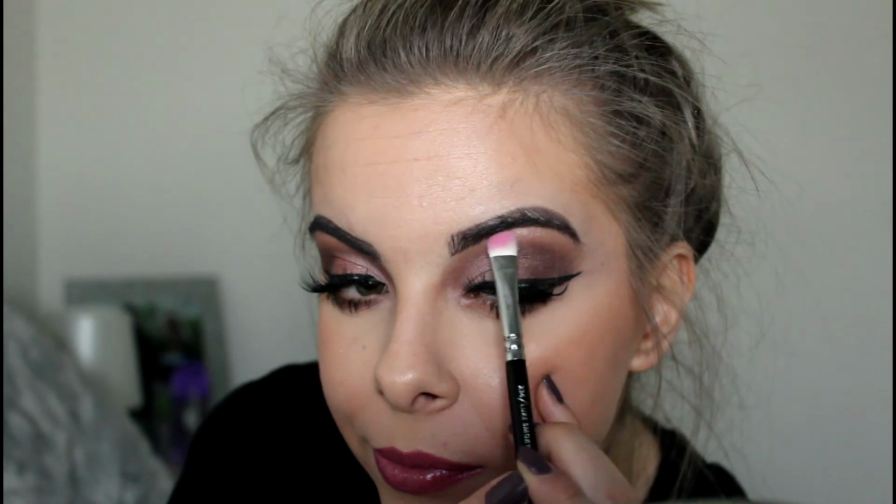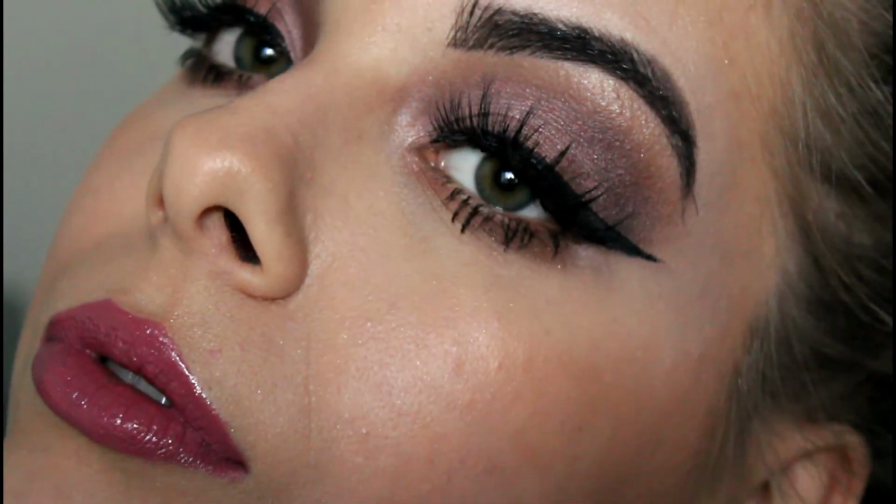And I'm going to go back in to that highlight and I'm just going to put it under the brow bone, like that, and then some in the inner corner of the eye. Okay, and then I'm going to spray some Iconic London Prep Set Glow, and we're done. This is the finished look. So I'm going to zoom you in so that you can see. So that's the finished look.